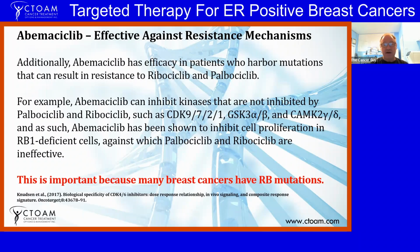And as such, it is able to inhibit cell proliferation, which is growth, in RB deficient cells. Now, RB1 is a gene. It's a tumor suppressor gene. It's a very important gene, and it's often mutated or turned off in this type of cancer. So one of the most important things we do when we try to decide if a patient is going to be resistant to palbociclib or ribociclib is we look and see whether they have an intact RB1 gene or not.